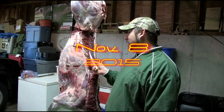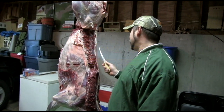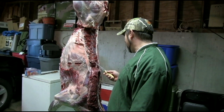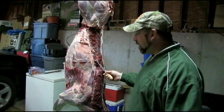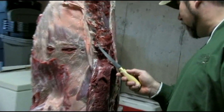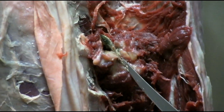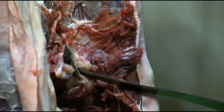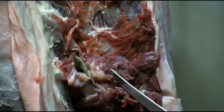Today is November 8th here in southern Wisconsin. This is the double Crabclaw buck that I shot yesterday. I started pulling the back straps out, and as I was cutting into the back strap, I found something hard in it. So if Kathy can get a close up of this, it is a broadhead. I haven't pulled it out yet to see exactly what it is, but my assumption is we'll have to pull it out with the pliers. I'll get it out in a second.